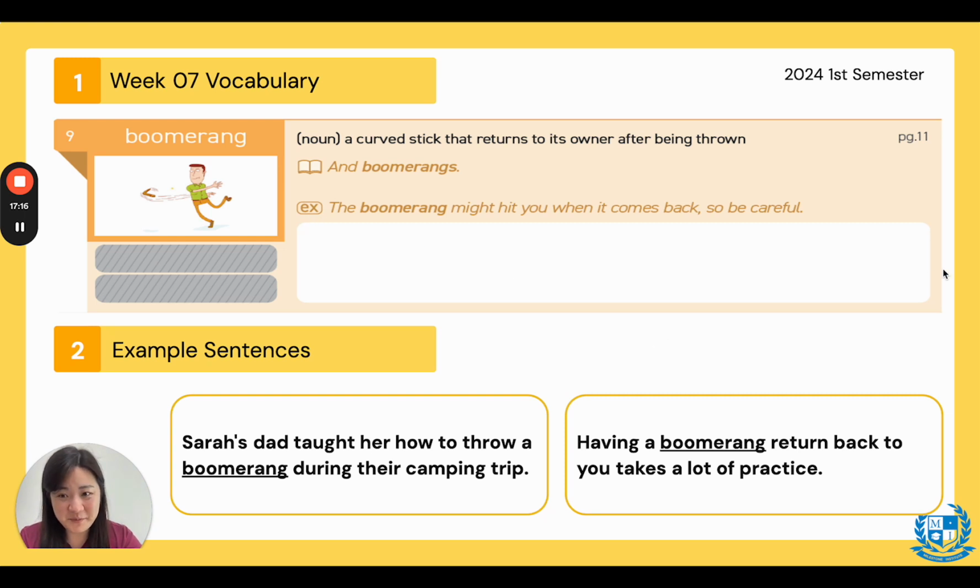Has anyone thrown a boomerang before? I have, when I was in elementary school, and it did not return back to me. It just went.